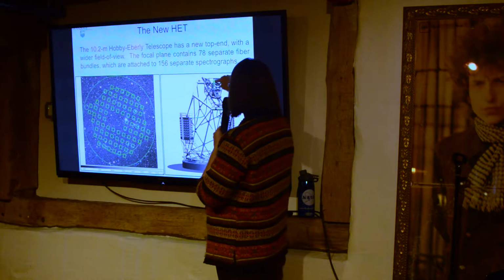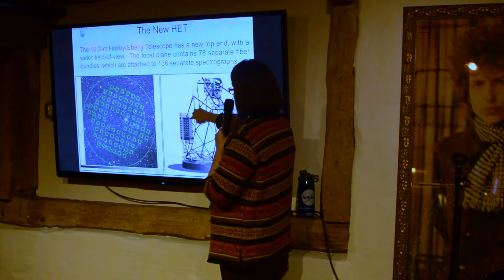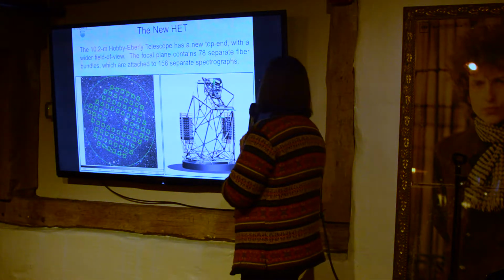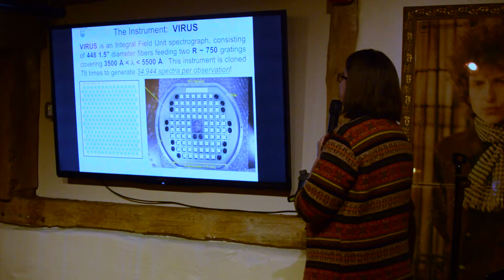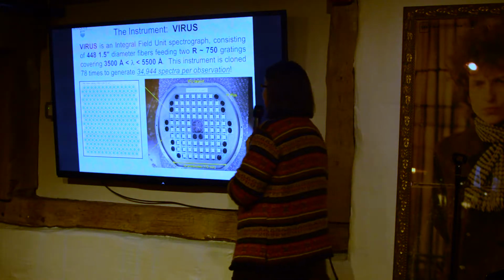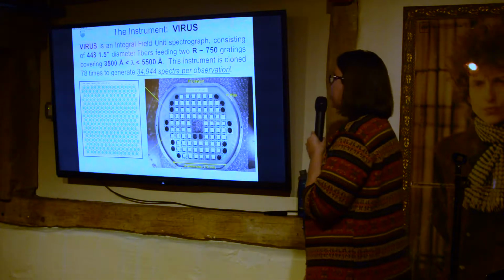The spectrographs are heavy, so the light goes down through these tubes. All of those fibers get fed through a tube into spectrographs that are down here on the side of the telescope. That allows us to take spectra of pretty much anywhere in the sky that we're pointing simultaneously. The instrument is called VIRUS.